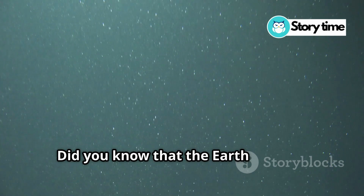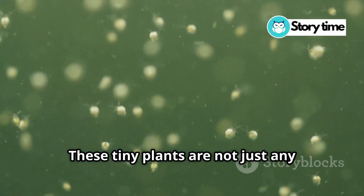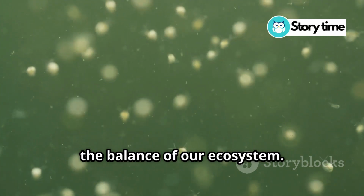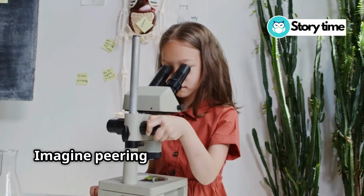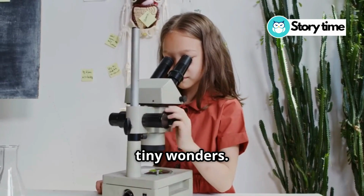Did you know that the Earth has tiny plants living in the ocean? These tiny plants are not just any plants, they are the unsung heroes of our planet. They play a crucial role in maintaining the balance of our ecosystem. They are so small, you need a microscope to see them. Imagine peering through a microscope and discovering a whole new world of these tiny wonders.